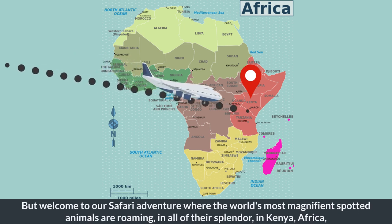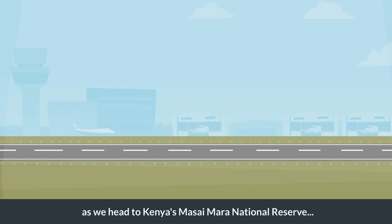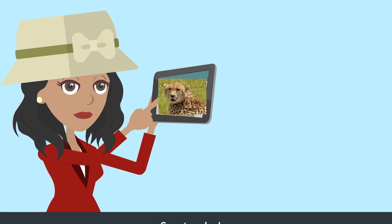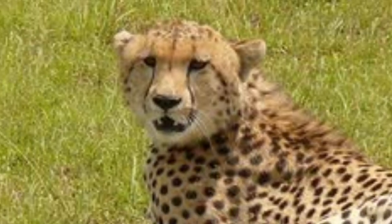in Kenya, Africa. As we head to Masai Mara National Reserve, where these breathtakingly beautiful animals are going to help assist us in learning about dots. Here we are. Spectacular. The cheetah has about 200 dark spots.